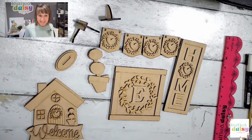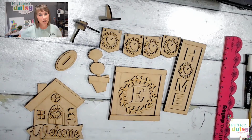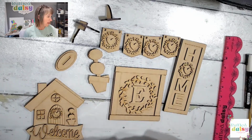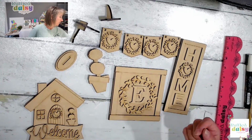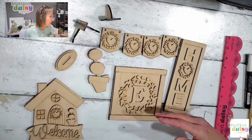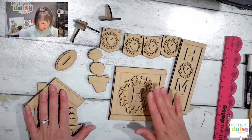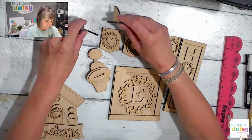So, you guys, this would make a really, really cute gift for maybe a wedding. Could you picture putting all these pieces together for a wedding with their monogram, or maybe a housewarming gift? You could use this one and put it on a wreath as a housewarming gift for somebody that just moved into a new house. Great ideas, great ideas. So this one has 1, 2, 3, 4, 5 pieces, this entire tiered tray set here.